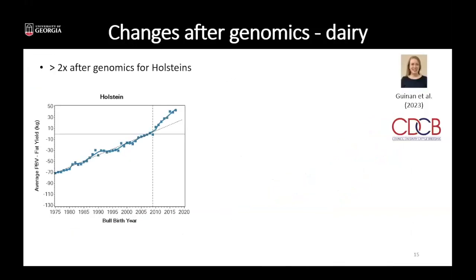Moving on to the dairy industry, and we heard quite a bit about the dairy industry yesterday as well, some great examples. But this is work that was done by Fiona Gwynna. She was a master's student of Daniella, and she looked into genetic trends, right, similarly trying to quantify the impact of genomic selection in the dairy industry. And you can see on this graph here the genetic trend for the Holstein. I think this is fat yield.